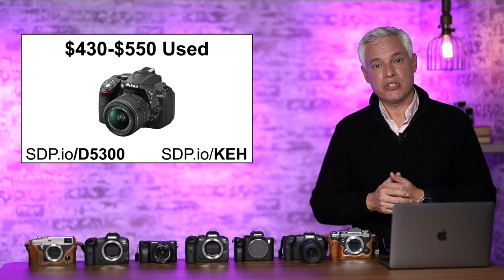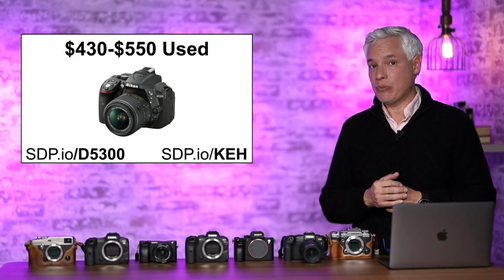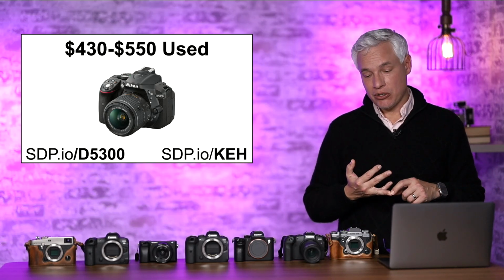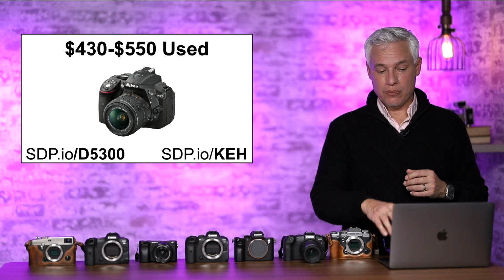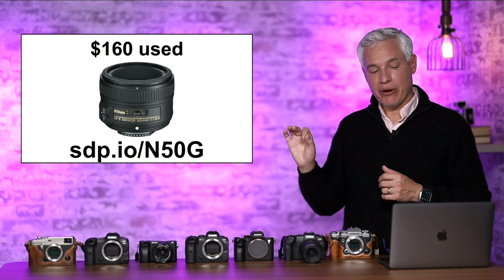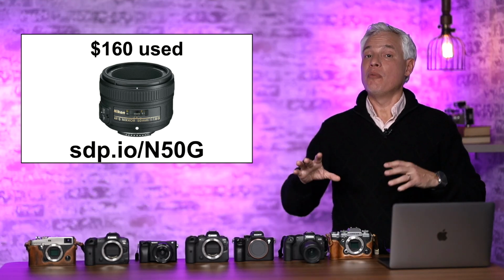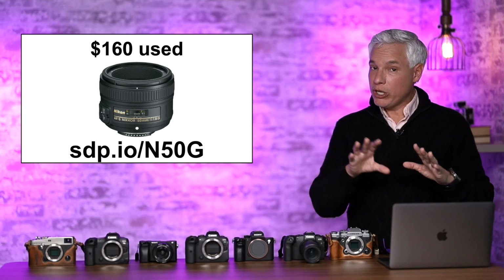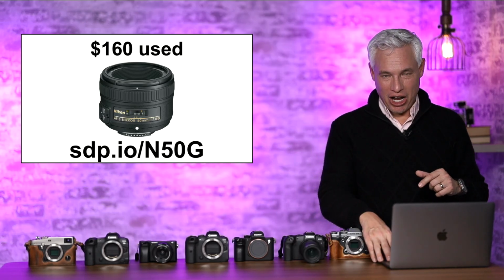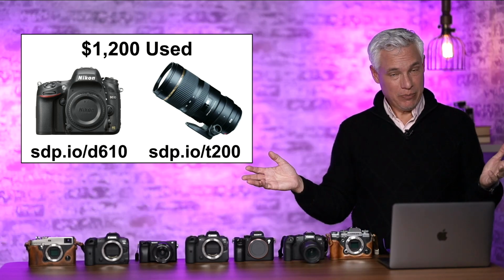The least expensive suggestion is the Nikon D5300. Again, it does not have to be this specific model. You could find the D5500 or the D5600, whatever you can find at a good price point. But pair it with the Nikon 50mm f1.8G. This will allow you to get beautiful background blur, real bokeh that your smartphone tries to fake but doesn't do a great job of. I know lots of pros shooting this gear and getting paid for it.